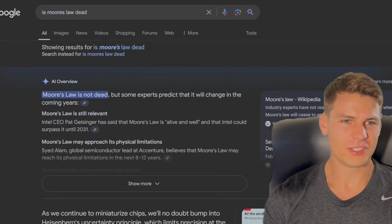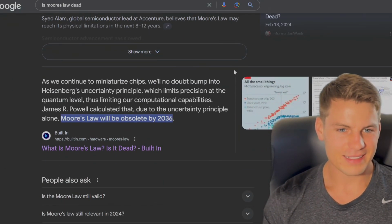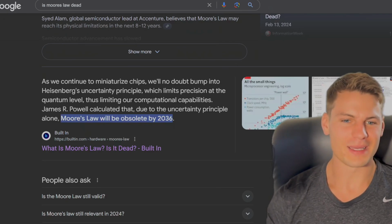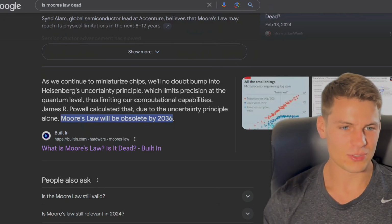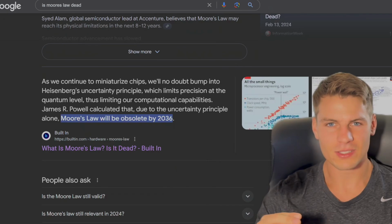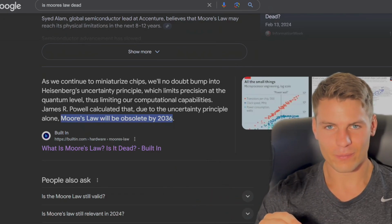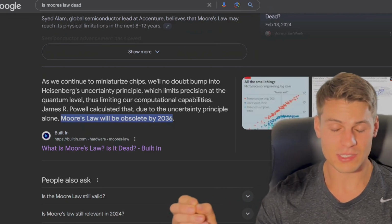Because I just did a Google search and I said, is Moore's Law dead? And basically what Google told me is it will be obsolete by 2036 based on computational capabilities. And there's some Heisenberg principle, which basically just means that once we get to these parts that are so small, like an electron, we don't actually know exactly where it's at a given point in time, and that can mess up computation.